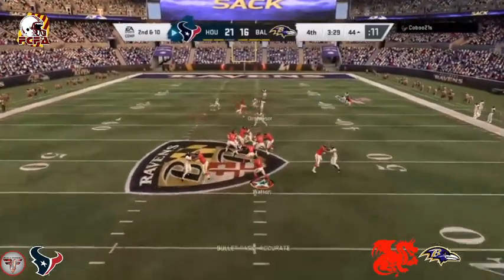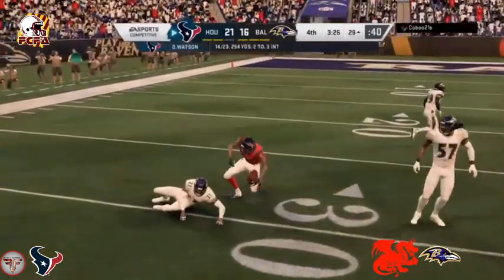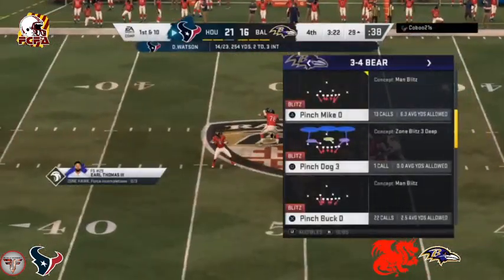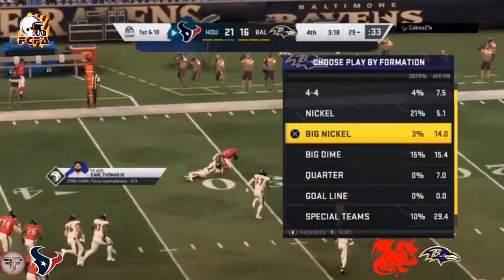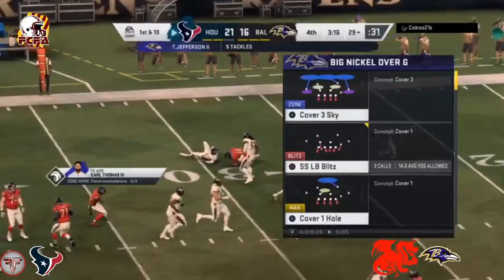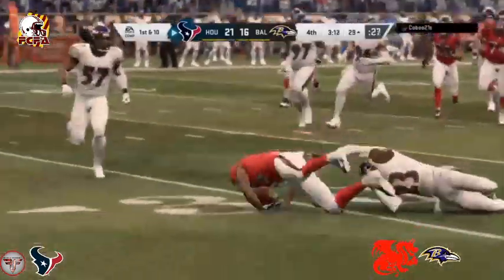Throwing on 2nd down, Watson. Man open. That's Kiki QT complete. And he's going to get this inside the 30. 15 yards. The Texans pick up the 1st down. I think it all came together there. In-breaking route, drove it with excellent pace. Money throw right there to move the sticks.